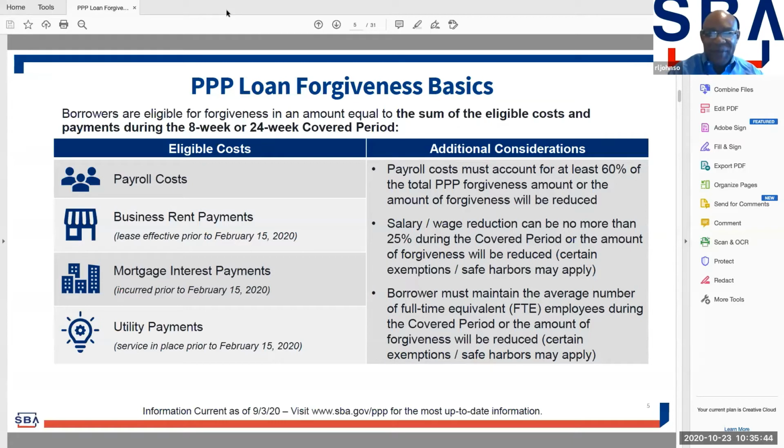All right, so now the business rent payments. The lease must be effective prior to February 15th. That's a key date, because people are saying, what about March or April? No, it's prior to February 15th, 2020. Let's make sure that you include a copy of the lease. When you make that lease or rent payment, you have to have a copy of that lease as part of your documentation, as well as bank statements showing that the lease or rent payment actually came out of that account.